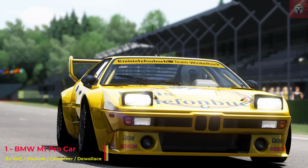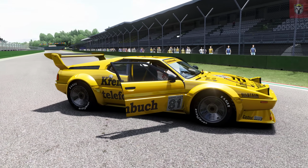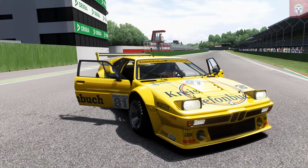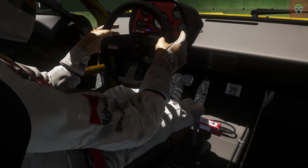This is the BMW Pro Car M1 version 2.6, of course from 1979. This is by SMS, Mascot, Vowles Driver, and De Wallace. So this was actually a port from Project Cars. 468 brake horsepower, full CSP integration, many extras.